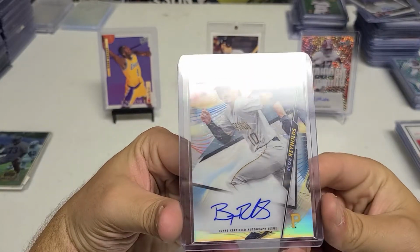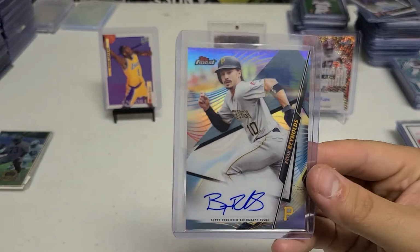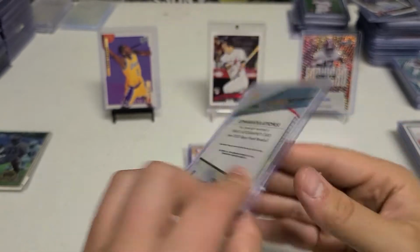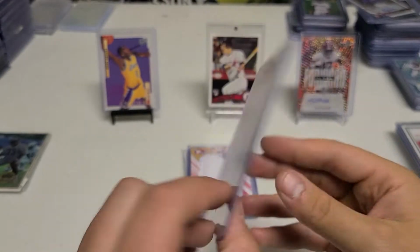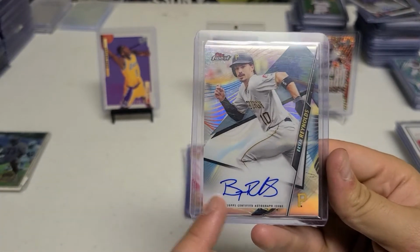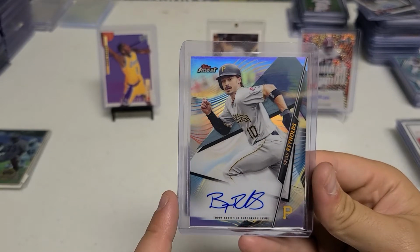So the first one we have is a Brian Reynolds for the Pirates. Nice autograph of him. Don't know much about him this year. I don't know if he had a down year or whatever, but I remember when he was a rookie, he was really good. I think it was 2020. Yeah, so he was an update, and he did really well for the Pirates. So, recognizable name, kind of one of those cards you just throw in to make the deal happen, but really cool looking card.